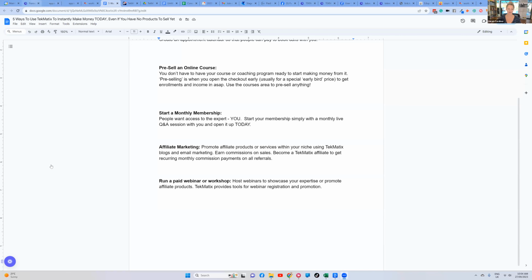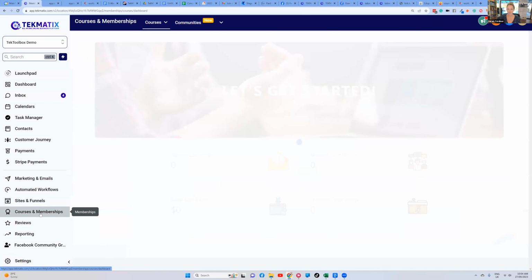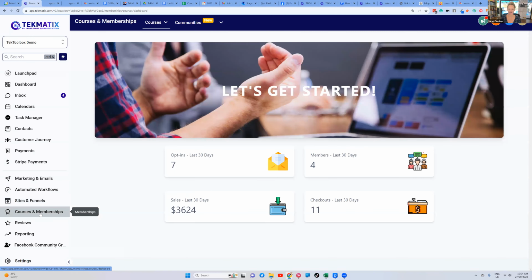So here is how you can do that. Now, I, again, like to set this up in the courses section. You can have unlimited memberships inside your courses area on Techmatics. Now, the membership is a monthly fee being charged for whatever you put inside this bucket that I'm going to show you how to create right now. So you might start it just with your live calls. Just set a calendar of dates of when people are going to jump on this live call with you. Over time, you may then start adding content to that bucket as you're creating it.